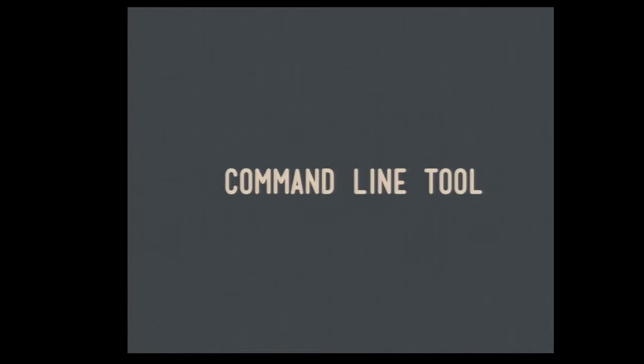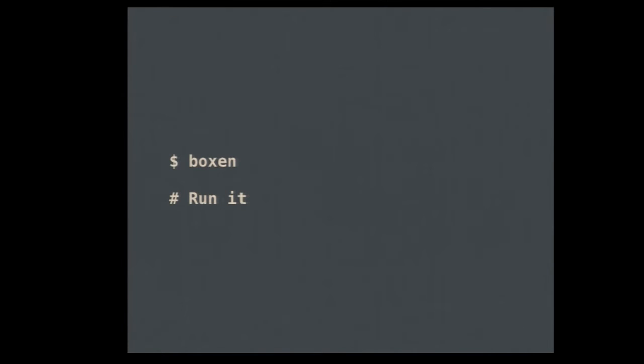So how do you use a Boxen once you have it, right? The biggest way is through the command line tool. So you can run boxen. That will go ahead and do all the necessary pre-flight and post-flight checks. Then it will actually run the Puppet code to make sure your system's up to state. You can print out a list of projects that Boxen knows about, and you can install projects easily from the command line.